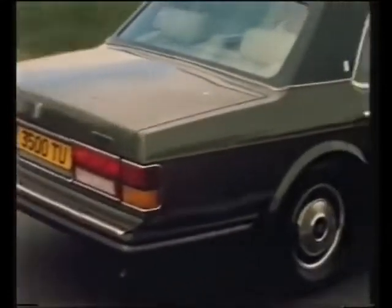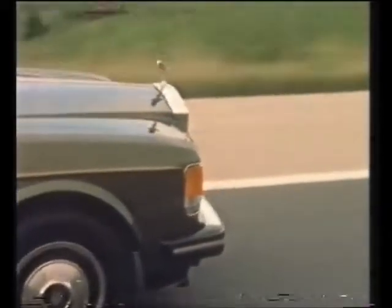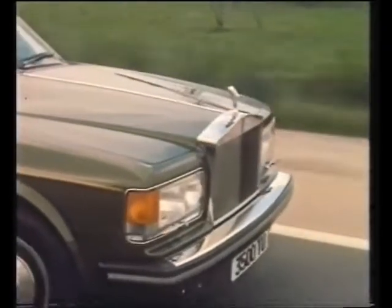The rear suspension is different, though. It's a straight lift from the Corniche, and it gives you extra road holding. The old body roll of the Shadow 2 is gone, and you can now chuck this thing into a corner like a sports car and survive.